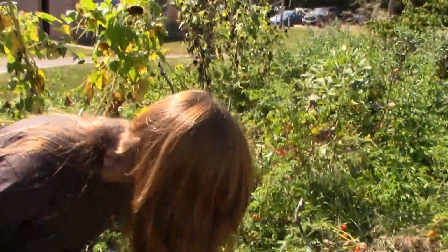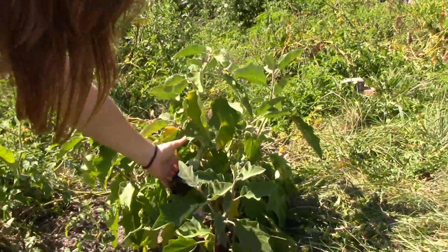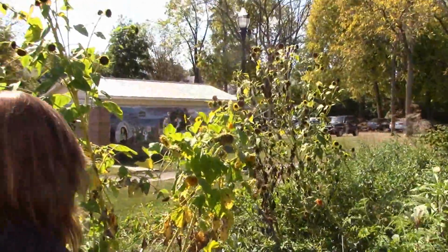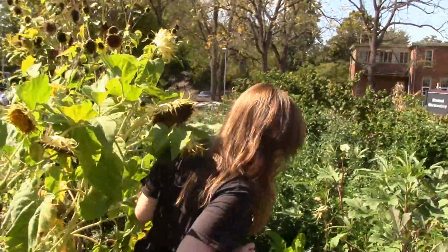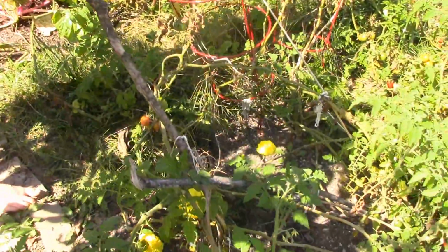These are both eggplants. You can see that little guy. More tomatoes. The marigolds kind of work defensively. There are some bugs that really don't like how they smell.